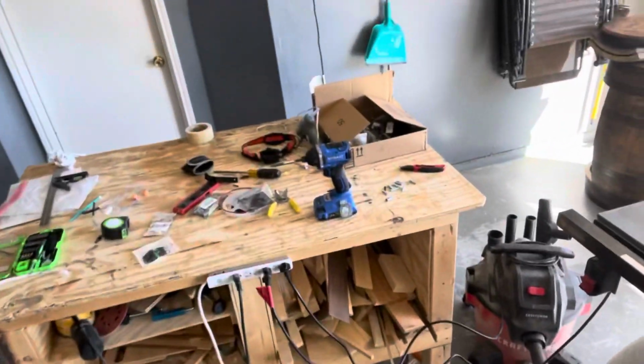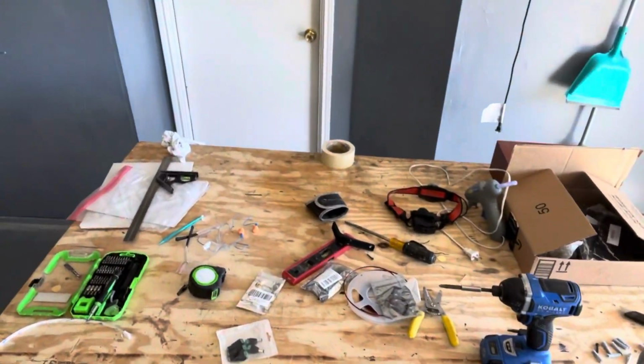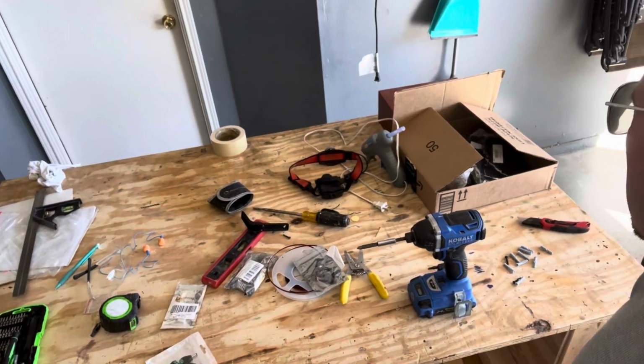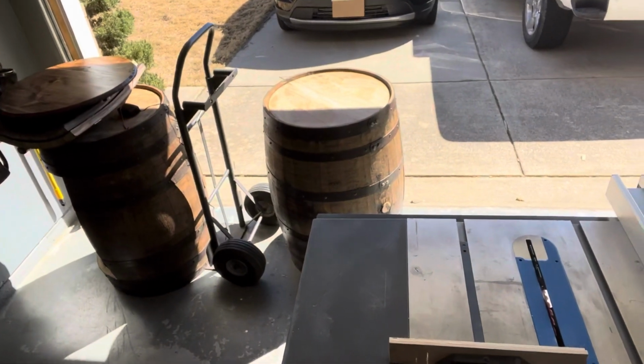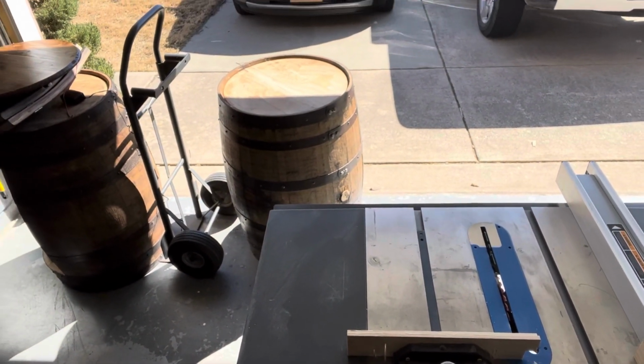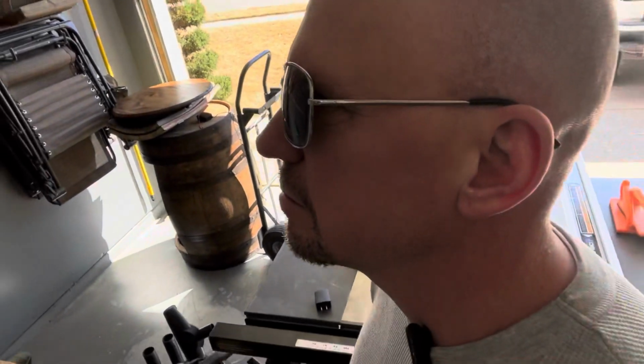Right now I'm working on my mobile workbench. I'm in the middle of wiring up some of those whiskey barrels. They've got LED lighting in them. I'm going to do a video on those eventually. Don't know when.